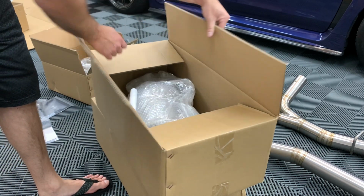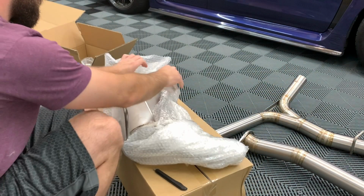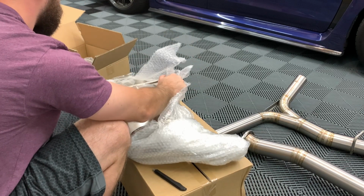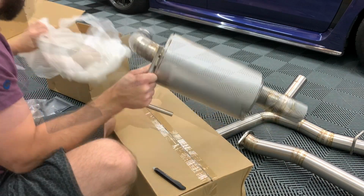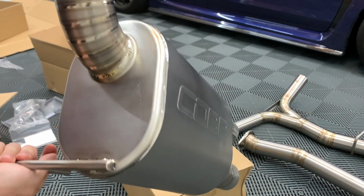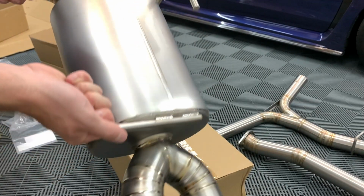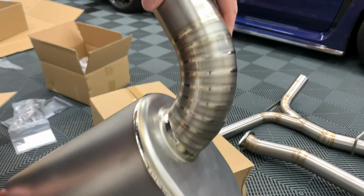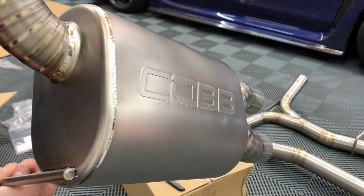So this is also a very nice part. Again, all titanium. Wow. So crazy nice again. This is just one of the mufflers, obviously the same thing on the other side, but there is the welds for the tips, the welds on the back of the muffler, and it's got a nice Cobb logo on the actual muffler on the other side.